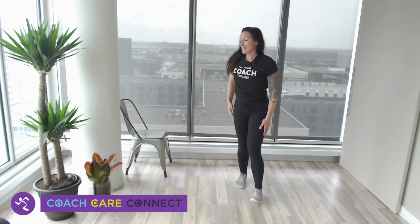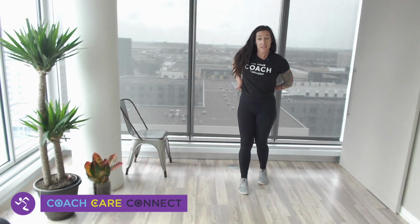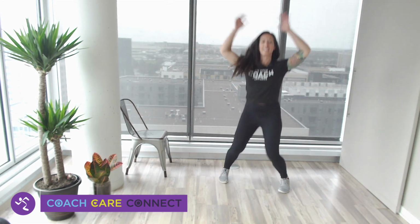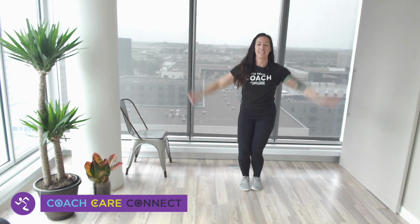We have one more round. Remember, if you want to go a little bit beyond about 15 minutes, go ahead, keep on going, all right? Let's get ready for jumping jack. Remember, if you're not going to jump, you can step and touch. 3, 2, 1. Jumping or a step and touch. You can also slow this jumping jack down a little too and just out and in, out and in.